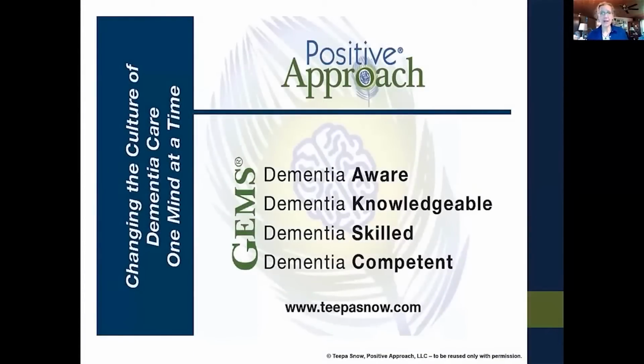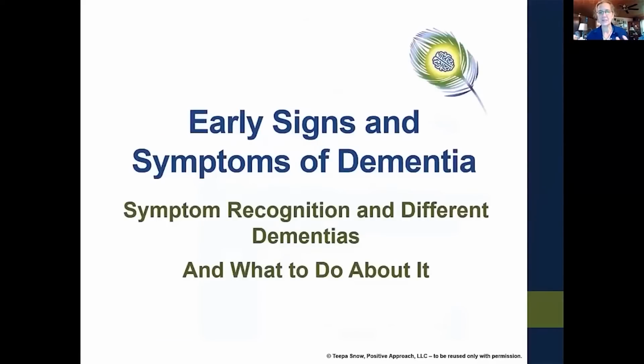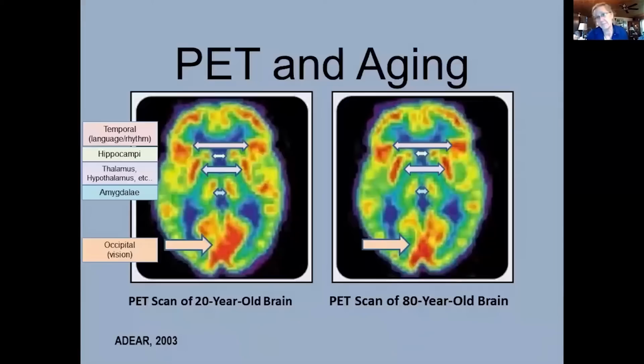Most of you might have seen me or heard me from somewhere. I'm Tipa Snow, and today we're really focusing in on early signs and symptoms and how to recognize different types of dementia when you see them or hear them or experience them, and then what to do about it if you do recognize it's a form of dementia, or if it's a form of cognitive change and maybe it's not dementia, what should you do then, because that's a different situation.